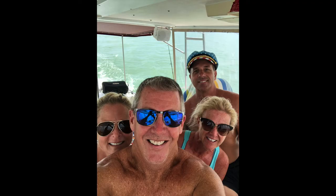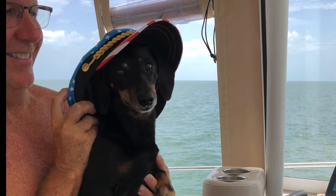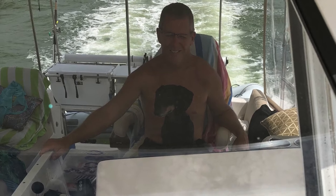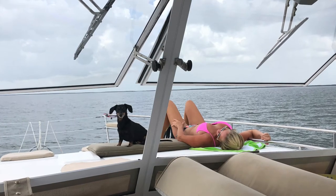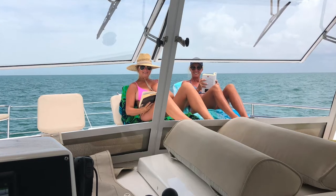Crossing back to Naples was much better than when we set out a week ago, so it was selfie time. Everyone was able to take their turn captaining the boat, including Harley, her last full-time trip on Journey. We enjoyed sunning on the deck before making the final trek up the canal and back to Port of the Islands.